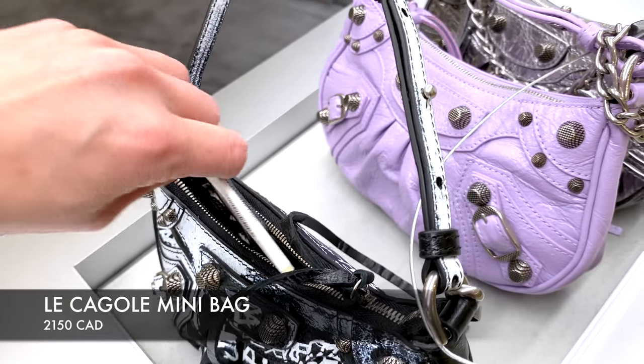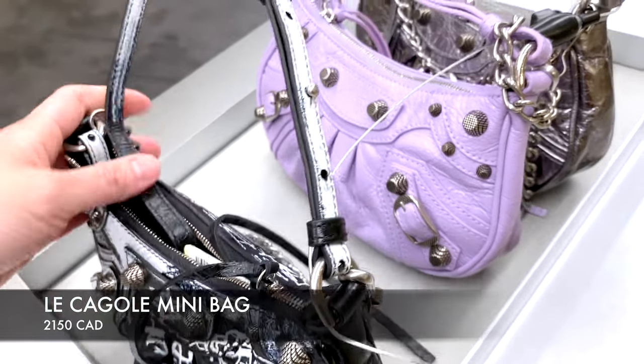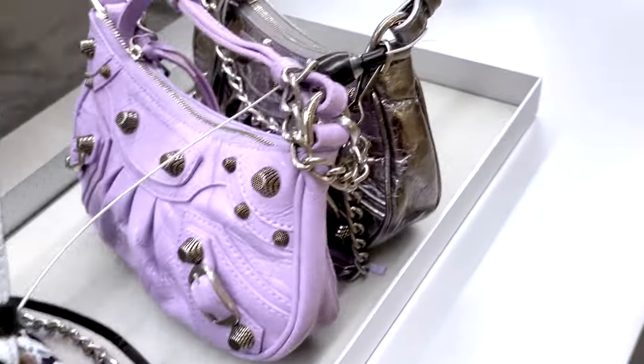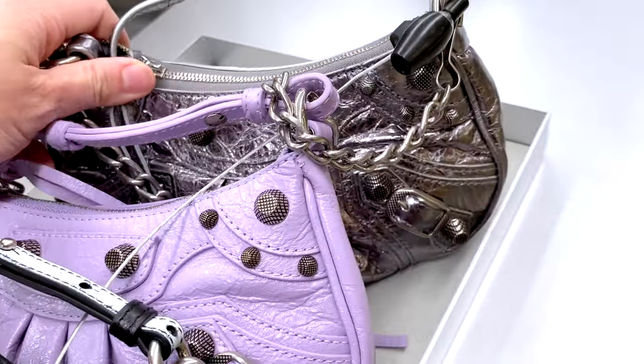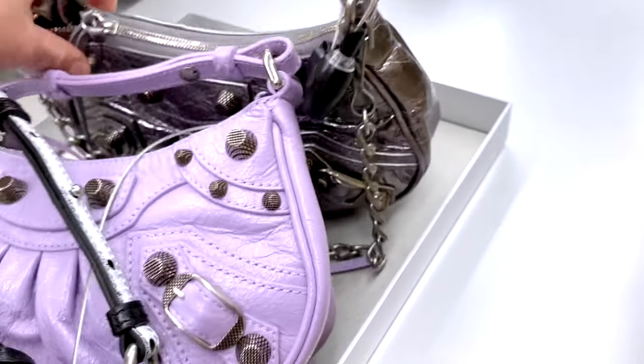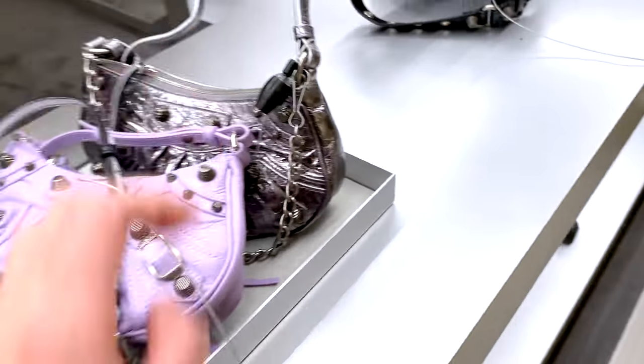$2,150 Canadian. Of course, there's different designs and different colors, so they're all a little different in pricing, but you can see it has the leather for the shoulder bag portion and also a chain. But yeah, if you're looking for a mini bag that is a little bit roomy, I think this might be down your aisle. So that's it for today's mommy review.